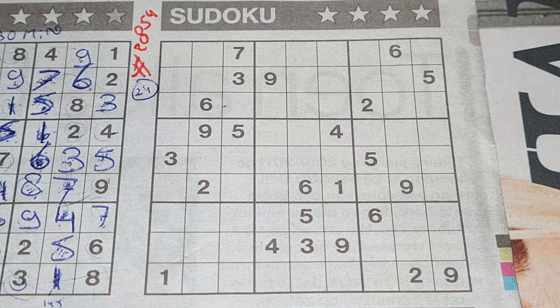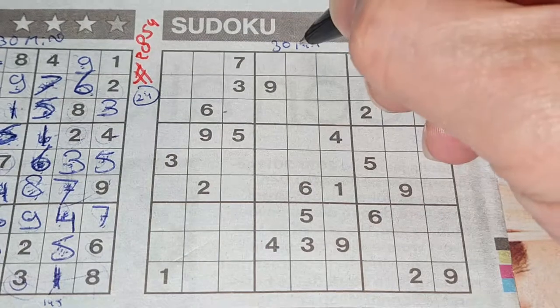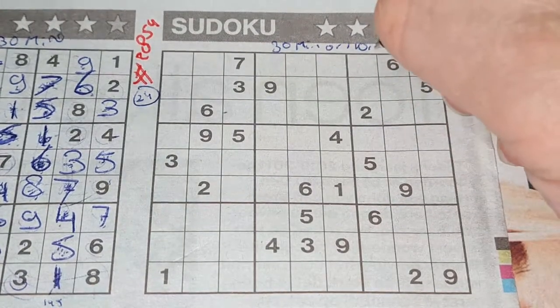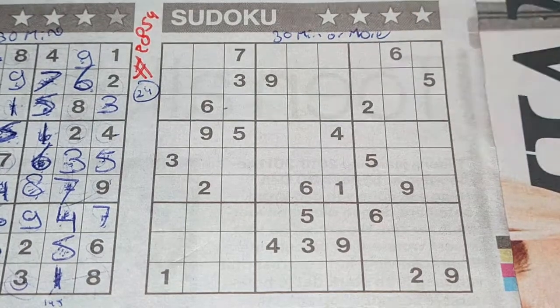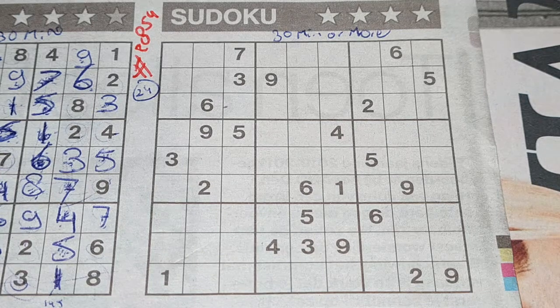For a 4-star Sudoku, I need 30 minutes or more to solve. That's my time limit, 30 minutes or more. So let's get started. Let me scan the puzzle.